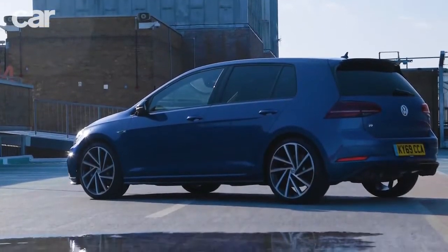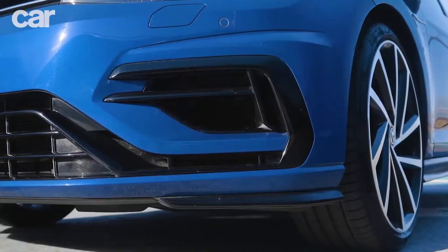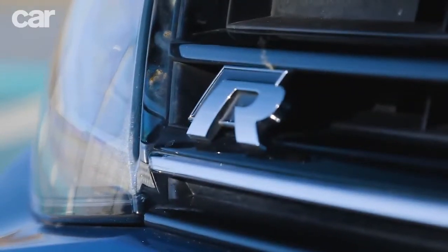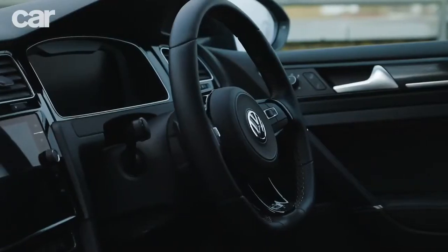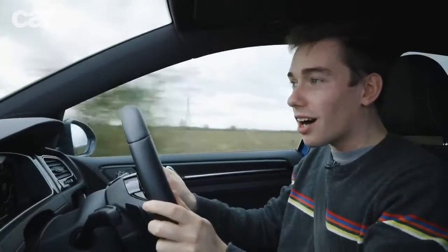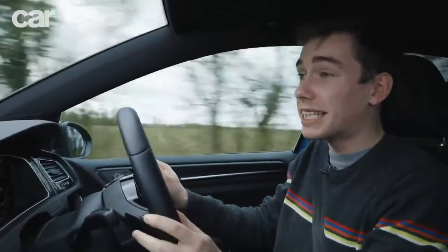It's a Golf. The same Golf that's one of the most synonymous, big-selling and downright popular cars on the planet. No other car holds such a universal appeal. It doesn't matter whether you're old, young, male or female, or even whether you care about cars, the Golf is, and always has been, desirable. What this means for the Golf R is that there's not really any compromise involved in using one every day.